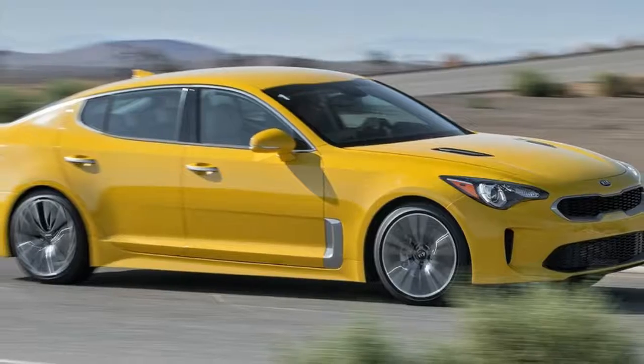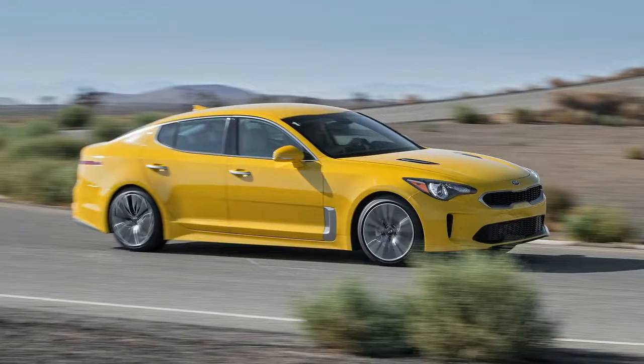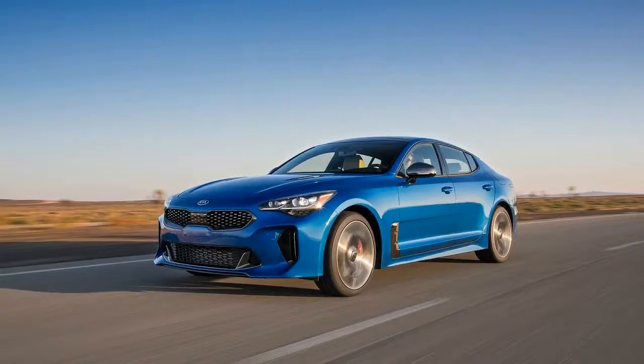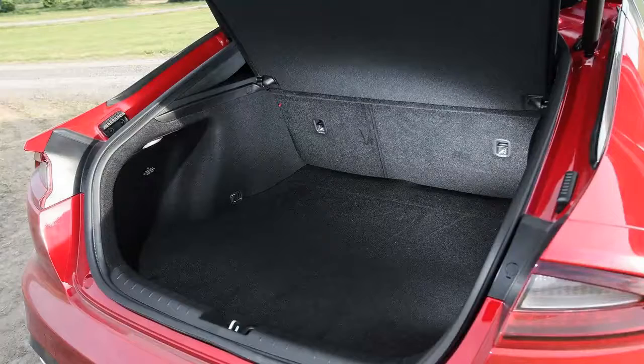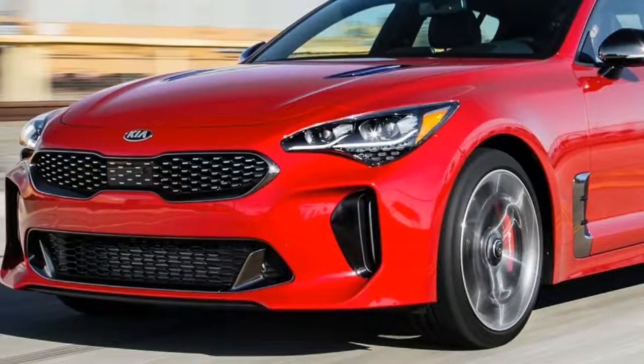Total price? $33,900. It's a steal. There isn't a better sporty, rear-drive, four-door coupe for the money in the business. Actually, there simply isn't any other sporty, rear-drive, four-door coupe for the money, period. This Kia is in a class all its own.